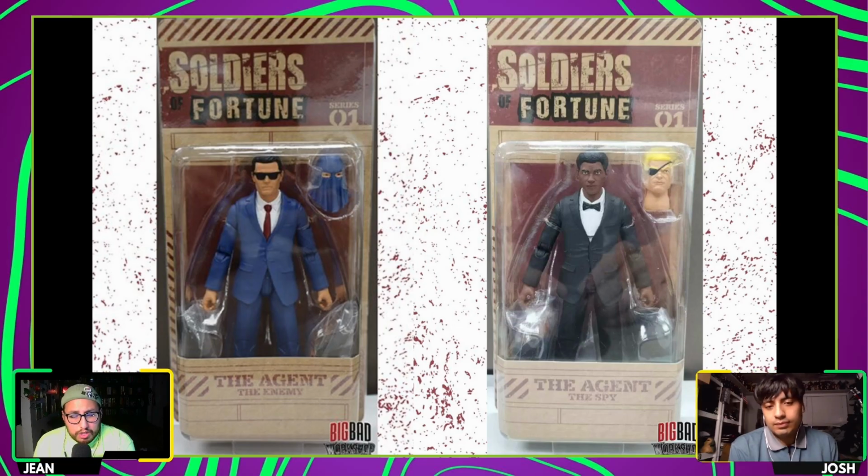Next up from Big Bad Workshop, we got the Soldiers of Fortune. They just announced that these guys are ready to ship out. We got the Agent, the Spy, and the Agent, the Enemy. But yeah, just a little preview of the inbox packaging from Big Bad Workshop.